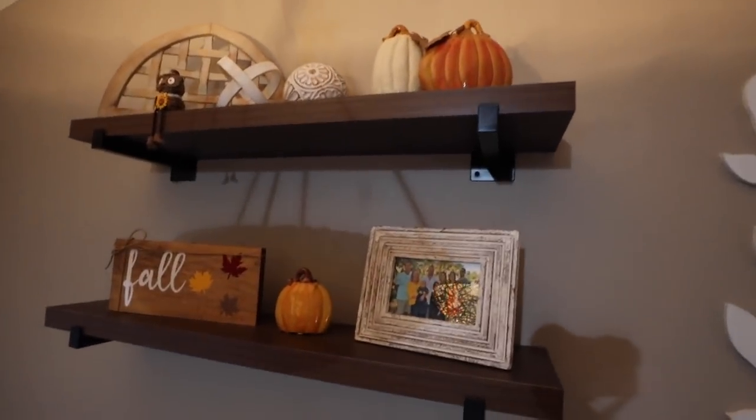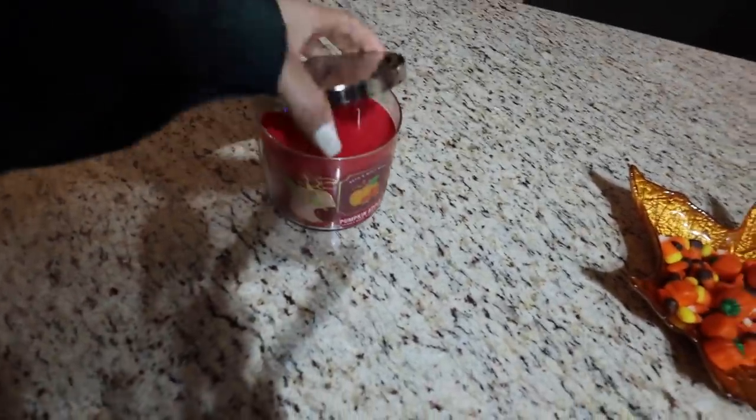And then my little shelves up here, I just put some pumpkins and a little sign. I have another candle up here that has yet to be lit. I'm gonna light this in the morning, and then candy dish.